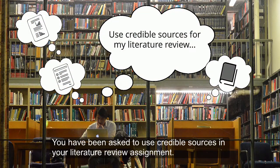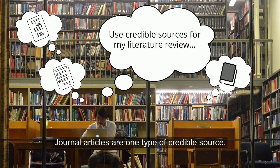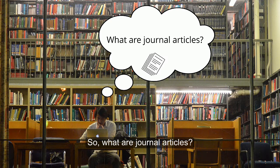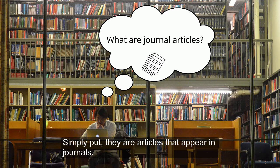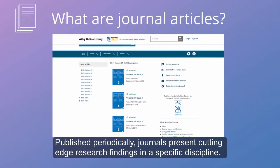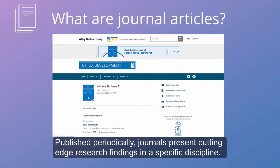You've been asked to use credible sources in your literature review assignment. Journal articles are one type of credible source. So, what are journal articles? Simply put, they are articles that appear in journals. Published periodically, journals present cutting-edge research findings in a specific discipline.